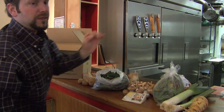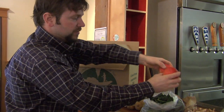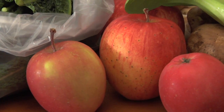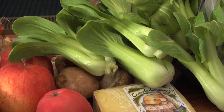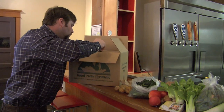Wonderful Bosque sweet pears. Speaking of sweet, these Swiss Gourmet apples are to die for. Wonderful Swiss Gourmet. So are these little Fujis, by the way. These Fujis are amazing. Baby bok choy, a delicate, beautiful green that steams well, or again, juices very well, loaded with nutrients.